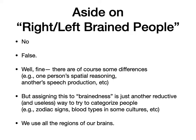You are incredibly messy and unique, of course. Everyone is going to have different styles, different things they've learned, different ways their neurons have grown and been trained. But this dichotomy of right-brain people and left-brain people, that's nothing. There are definitely differences. One person's spatial reasoning might be far better than somebody else's. But it's a reductive way of trying to categorize people, in the same vein as zodiac signs, blood types in some cultures, that kind of stuff.